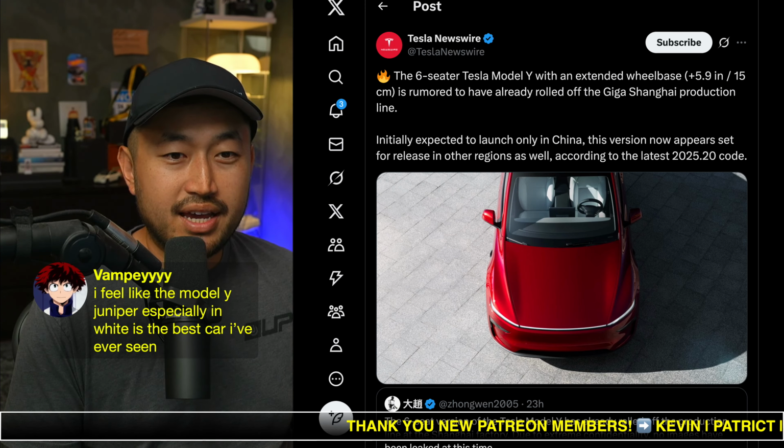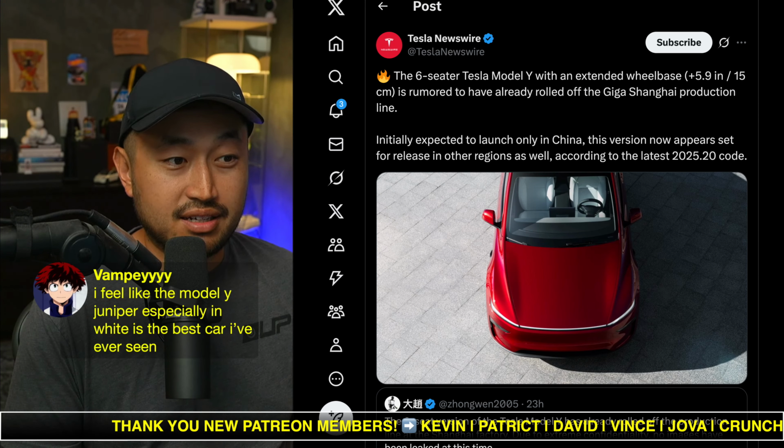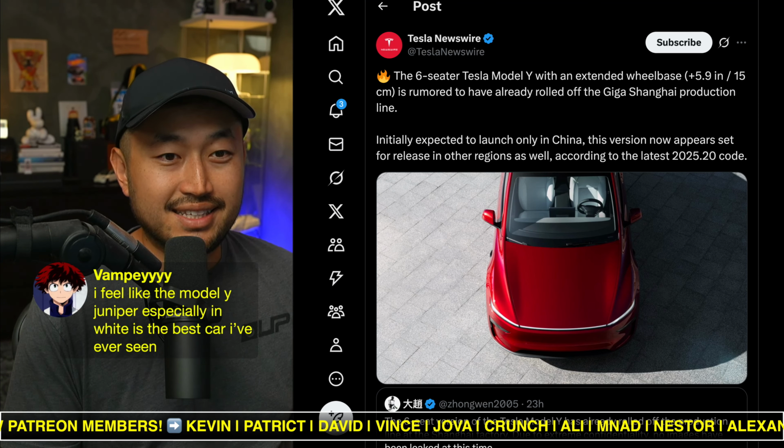I feel like the Model Y Juniper, especially in the white, is the best car I've ever seen. Yeah, the new Model Y is slick. Like you can definitely see them coming down the road very easily.